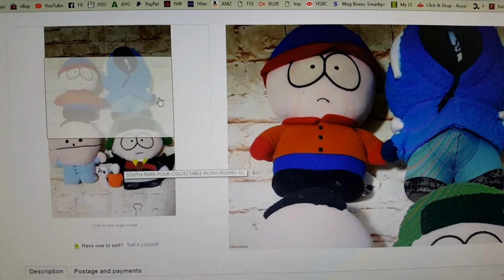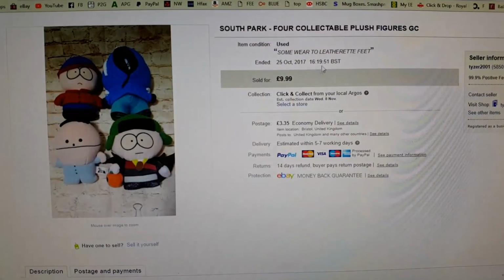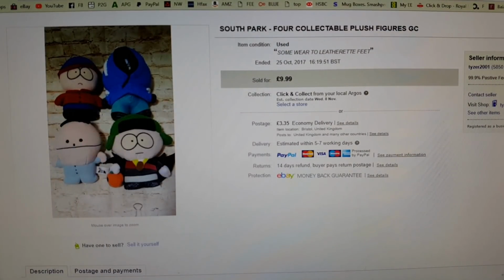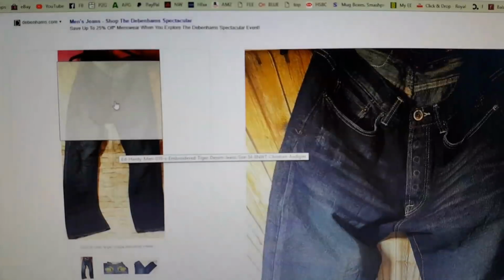Kenny's quite bobbly. People don't seem to mind. Like I said, I paid 20p each for them, and I have sold the set of 4 for £9.99. Very quickly as well. These Ed Hardy jeans, they're brand new with their tag.